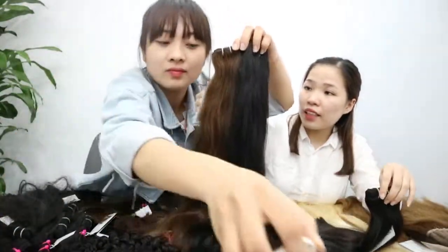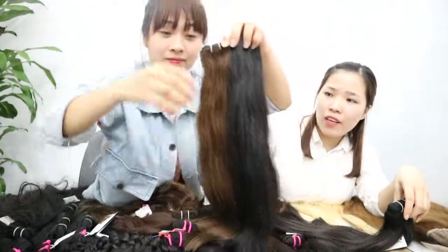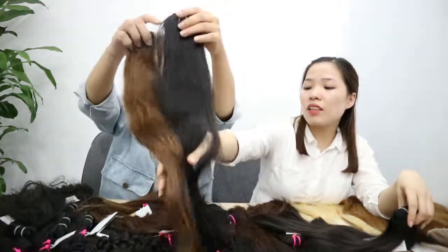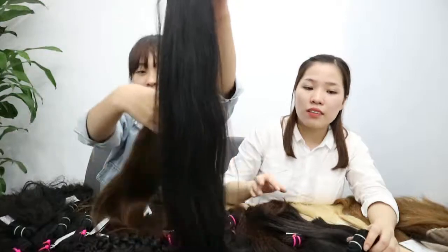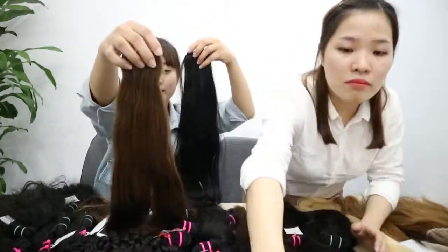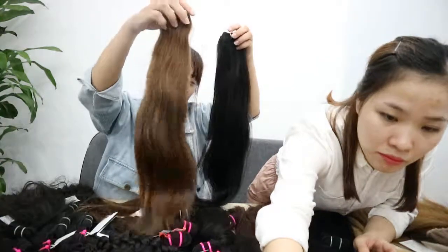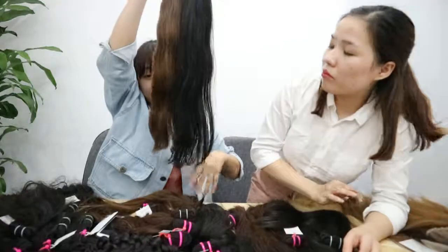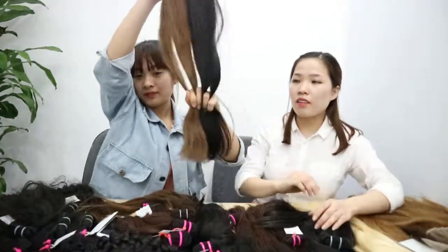And this one is 24 inches, right? Yeah. 24 inches. This one is 24 inches. And this one is 20 inches.